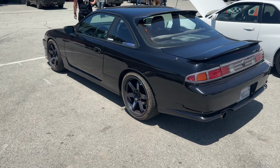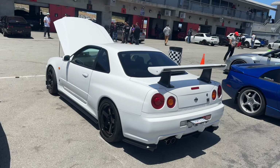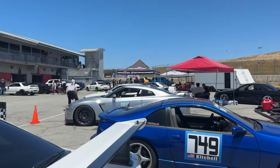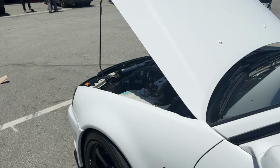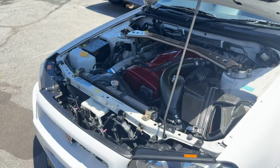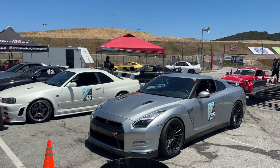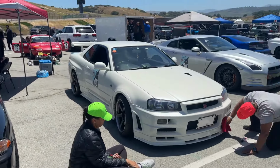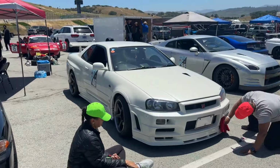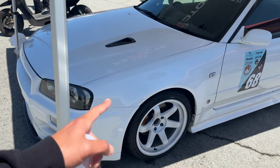Nice. Got the 240 in the mix too. R34. Z32. It just goes on and on. I mean, just look at the cars in the background over here. Insane, insane. I don't know how else to describe this. I don't think I've ever seen so many R34s before. White on white.